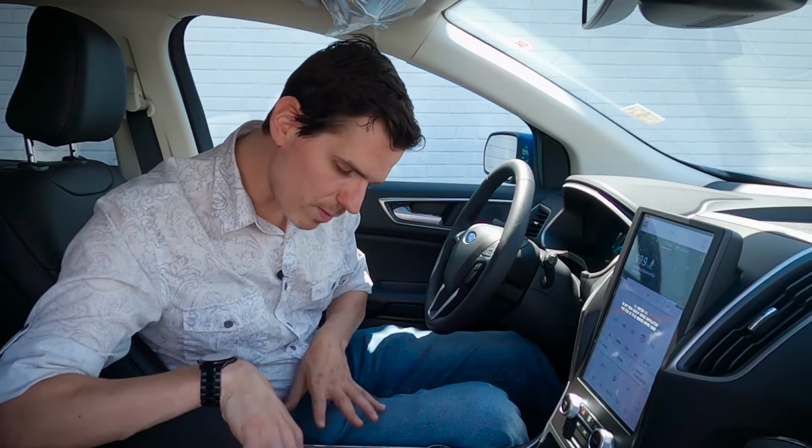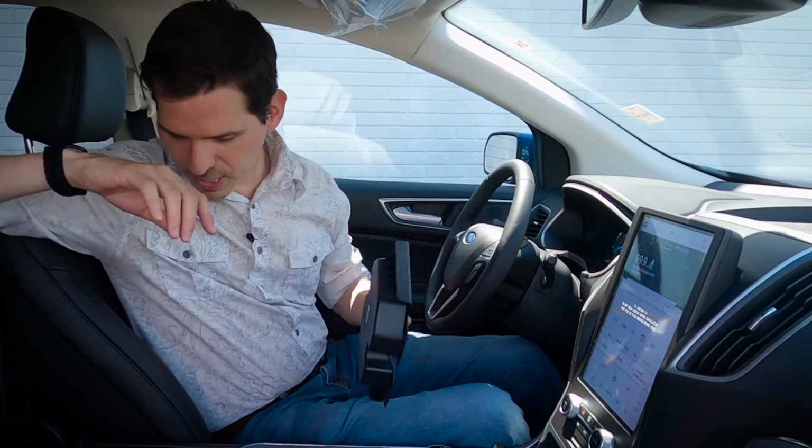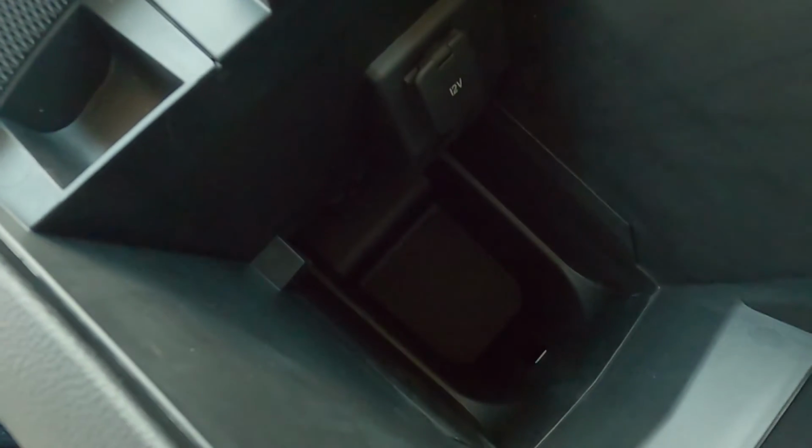So we've got a lot of flexibility when it comes down to where this phone goes and where we're storing some things. Very forward thinking on Ford's part. We've got a little storage tray in the middle there on our armrest. We can pop this thing out, and we've got a 12-volt port there inside of that as well. Click that in order to lock it back into place.